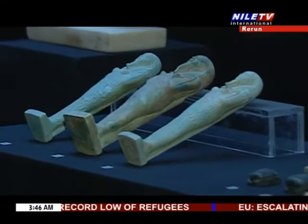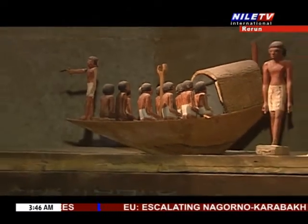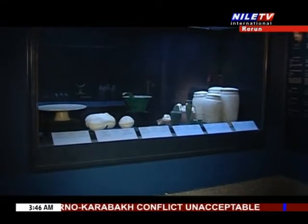The most famous and important display in this hall is the statue of Ptah, designed in the shape of the Rida, and another statue of a man and his wife situated inside a sarcophagus.